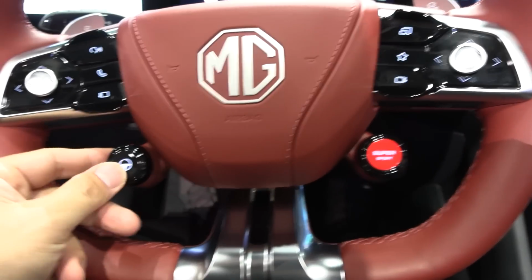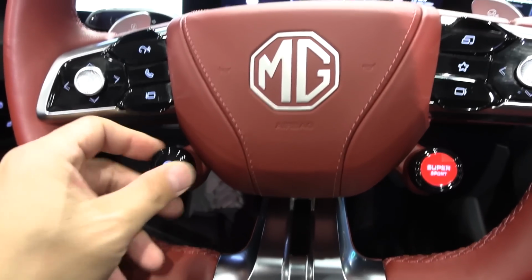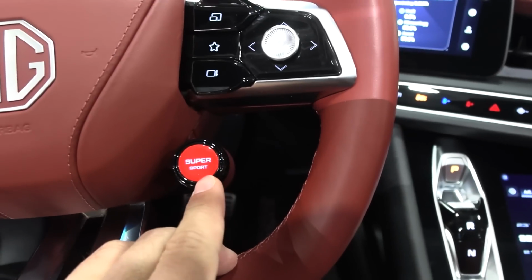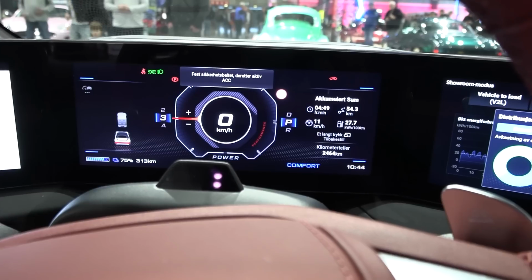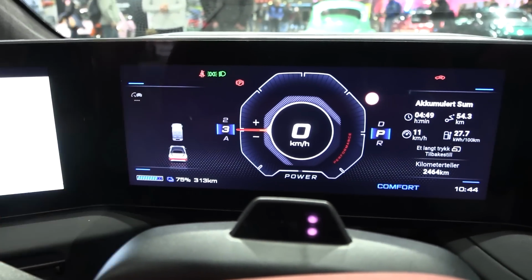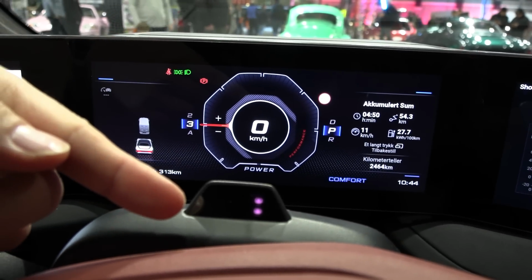And then you have a button. What is it? Is this auto steer? This is auto steer. Yeah, that's interesting. They put auto steer. Super sport. And now we're cooking. Okay. Then the display changes. And at 75%, we have 313 kilometers of GOM range, sending data to China.